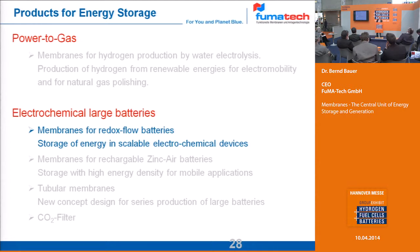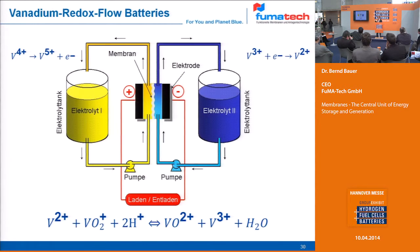Now, more recently, I would say in the last 3 to 4 years, you see worldwide more public interest in storing energy, and our main focus in energy storage is a redox flow battery, which is typically based on vanadium type redox flow batteries. So we have customers, for those of you who are familiar with that technology, which are on iron chromium. We have customers in the field of cerium, different redox couples.